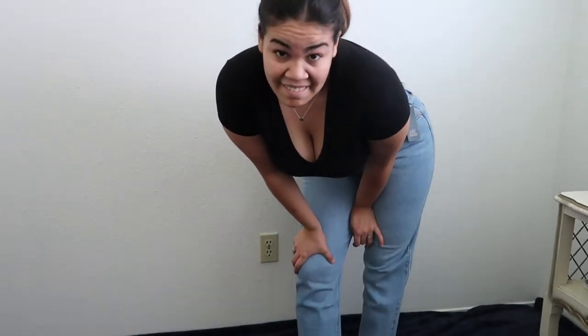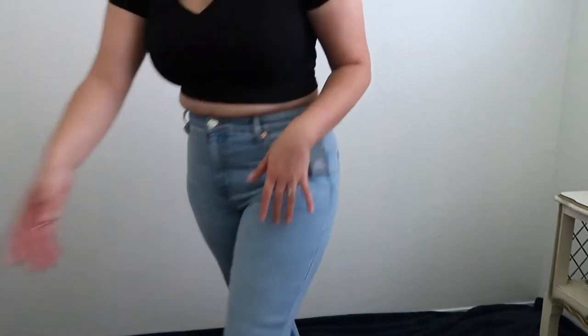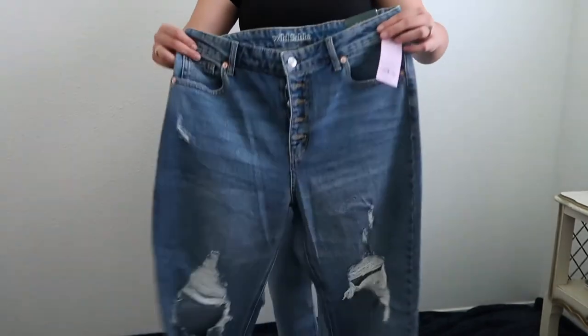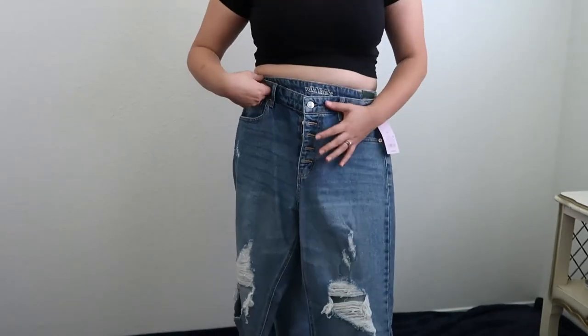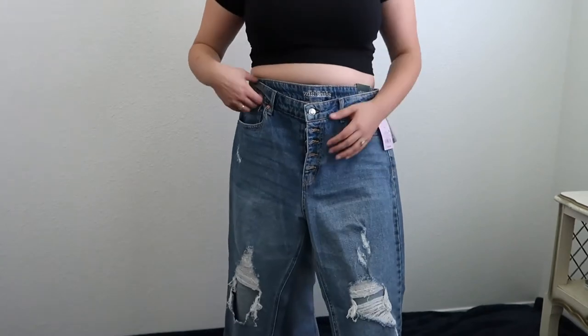Those other ones didn't have that, but these do for some reason. I don't know why, but these are size 12, and I got the same ones in the dark. But they have some rips, and then I also got a 14 in these same ones, because I really like them. Sometimes I tend to get a bigger size just in case, or down, whatever it may be. So I may size up or I may size down, I really like it.